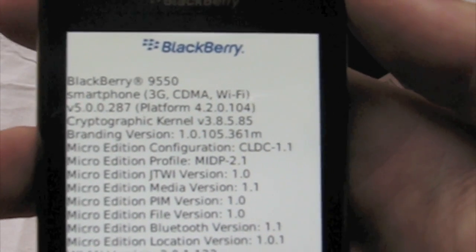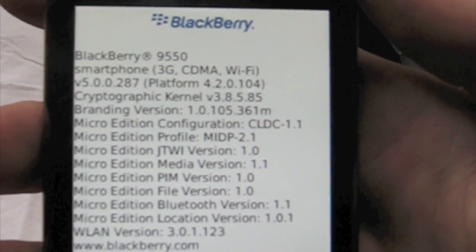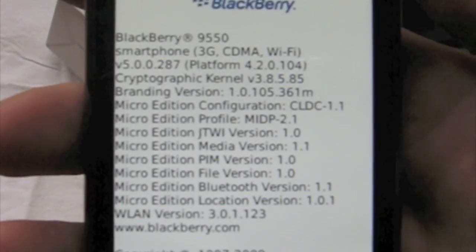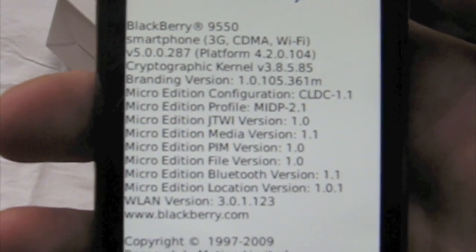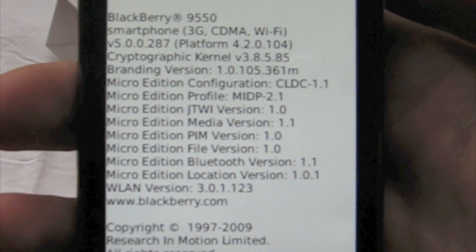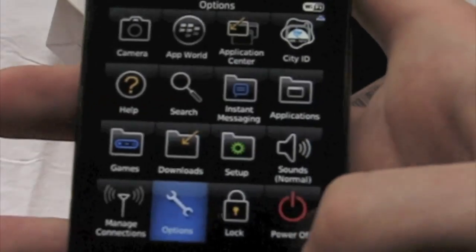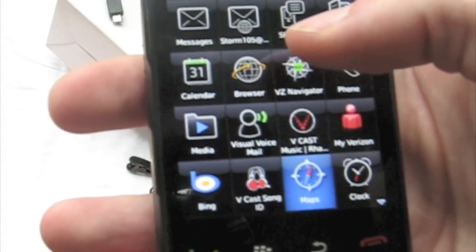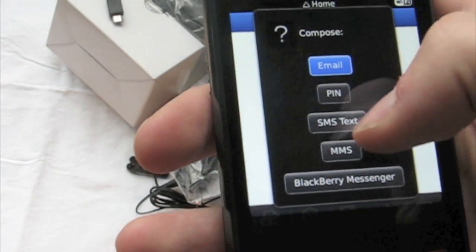Now let's take a look at our versions here. There we go, that is OS version 5.0.0.287. I haven't been keeping up on what the latest builds have been from the leaks, but this is what the Verizon version of the Storm 2 will be shipping with. And let's take a look at actually the landscape keyboard. We haven't tried that out yet.